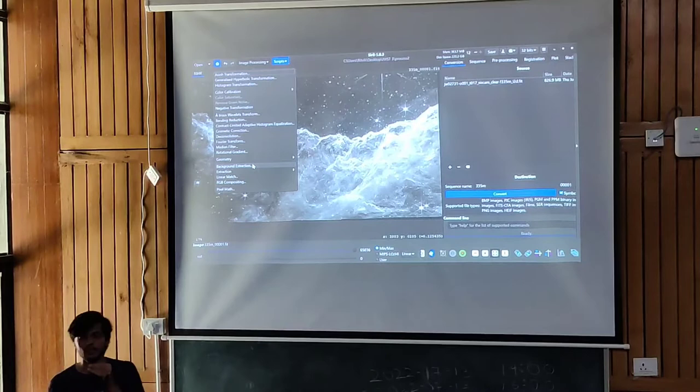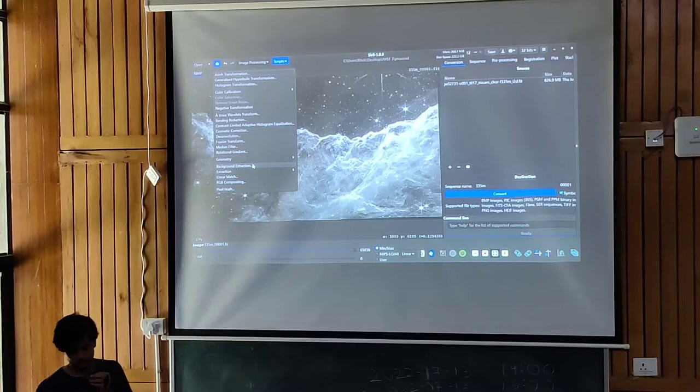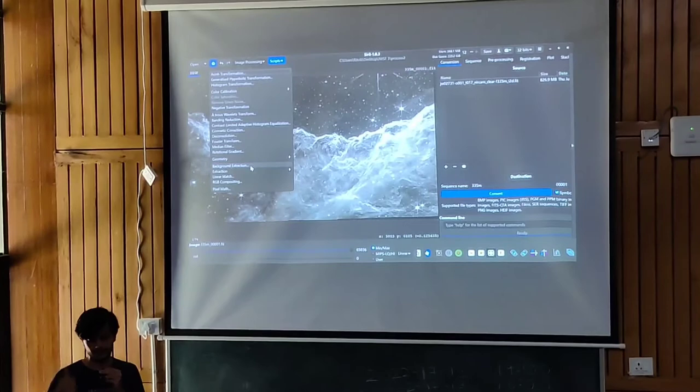Basically, we are going to follow the same process for each filter. So even if you miss out on one filter, you can see the steps for the next filter and repeat it for the other ones. This is our first filter, 335M. First we stretch it. After that, we go to background extraction. Click on it.